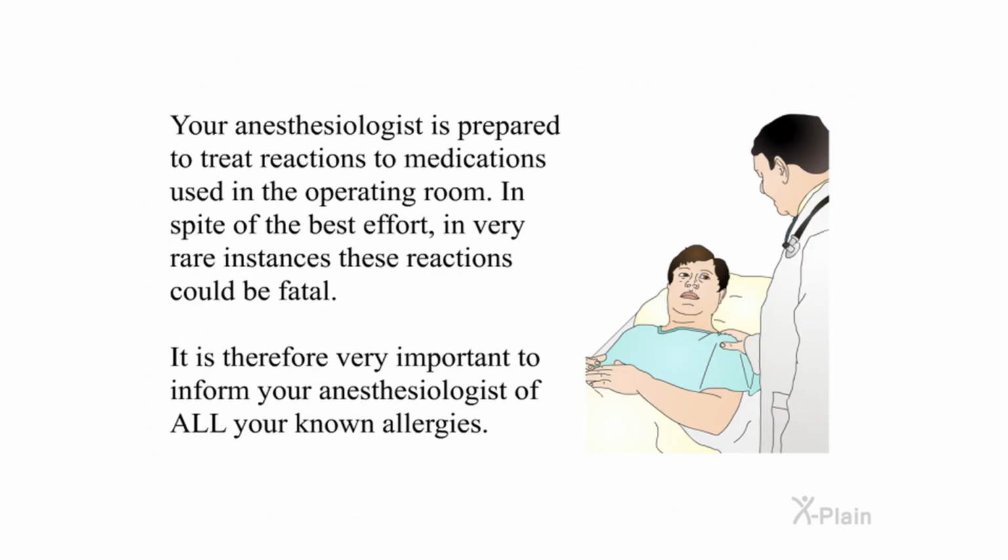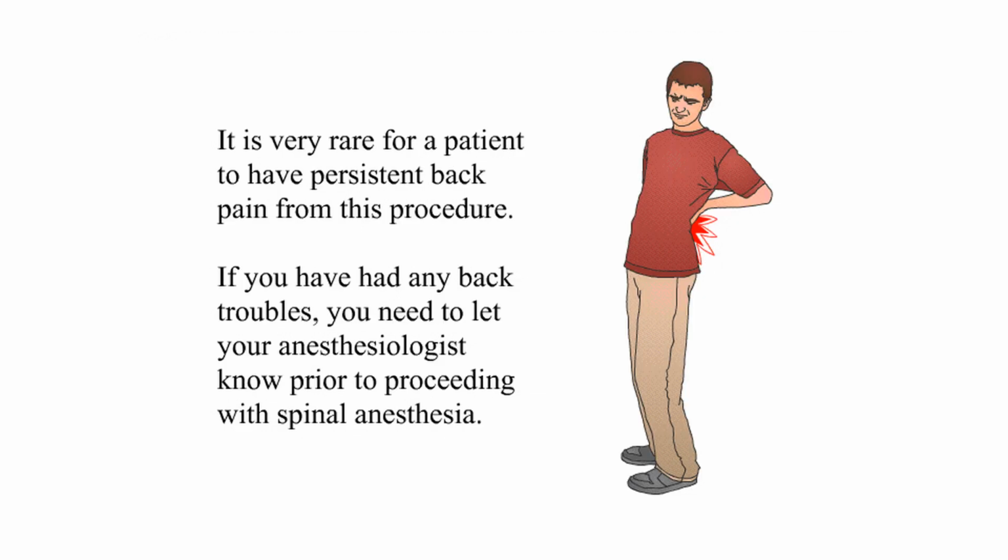Your anesthesiologist is prepared to treat reactions to medications used in the operating room. In spite of the best effort, in very rare instances these reactions could be fatal. It is therefore very important to inform your anesthesiologist of all your known allergies. It is very rare for a patient to have persistent back pain from this procedure. If you have had any back troubles, you need to let your anesthesiologist know prior to proceeding with spinal anesthesia.